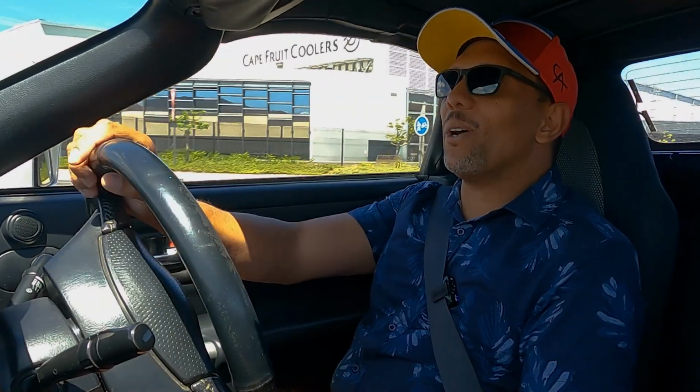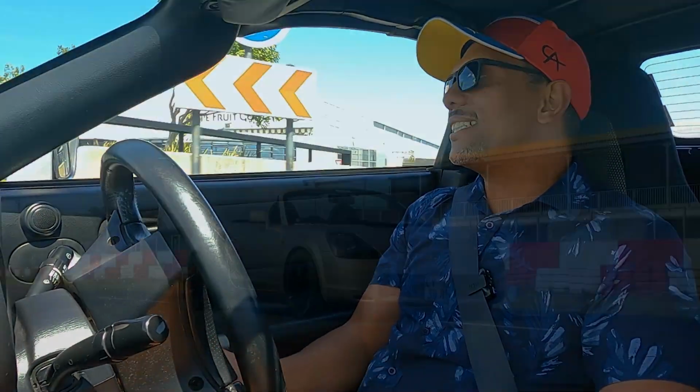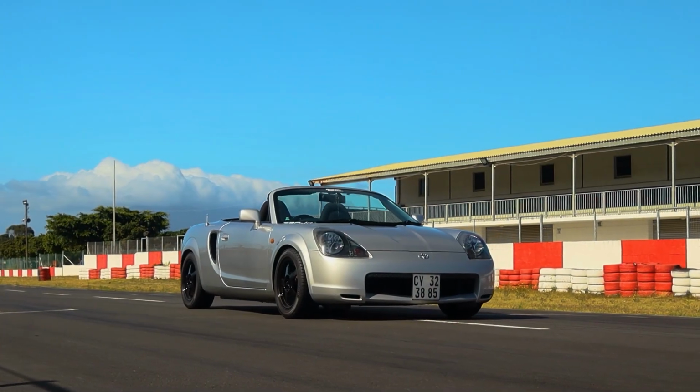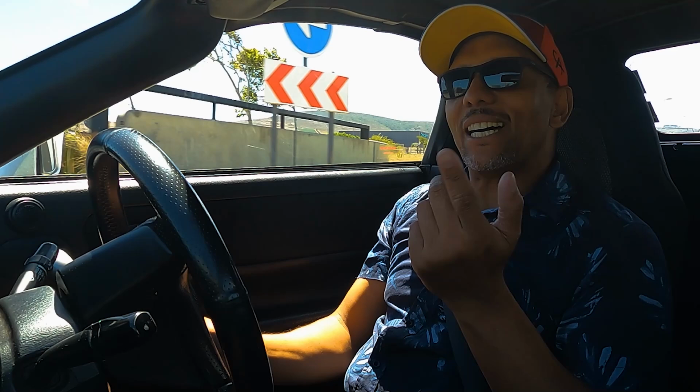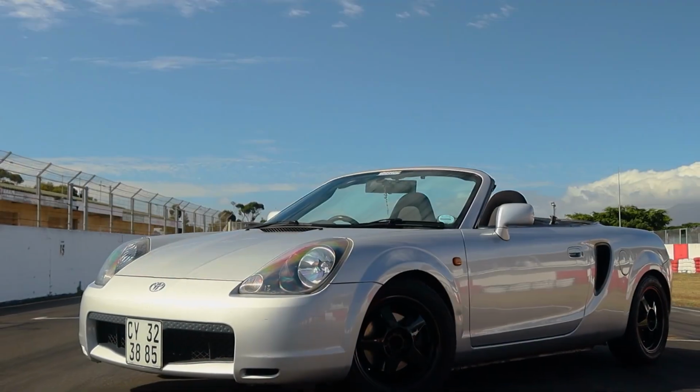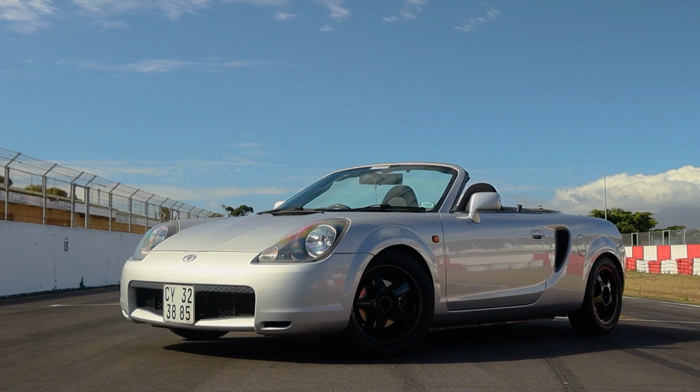I've always liked the Mark II MR2, and in fact, it's still on my list of cars to acquire. And although I never liked this one, as soon as I drove it, I fell in love. And that's why this, to me, is one of my recommendations when it comes to the ultimate track day toy.